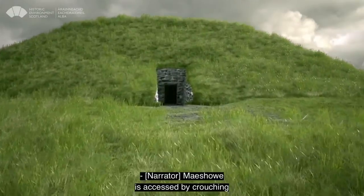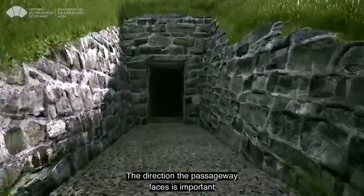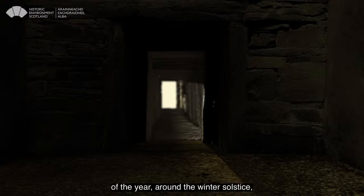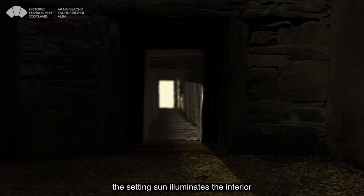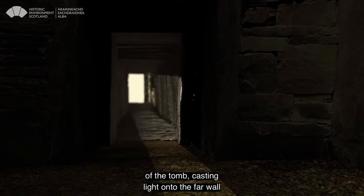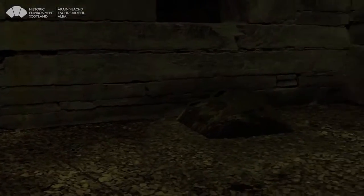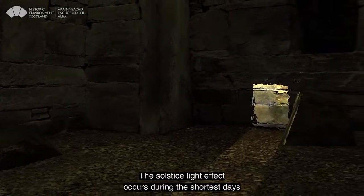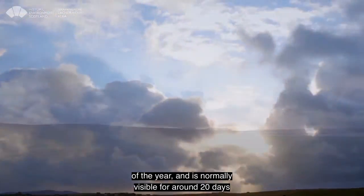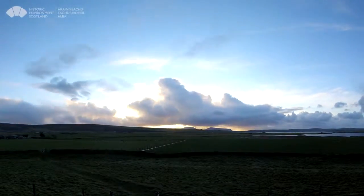Maeshowe is accessed by crouching or crawling through a long entrance passageway. The direction the passageway faces is important because during a short period of the year, around the winter solstice, the setting sun illuminates the interior of the tomb, casting light onto the far wall and creating a spectacular effect. The solstice light effect occurs during the shortest days of the year and is normally visible for around 20 days before and 20 days after the shortest day.